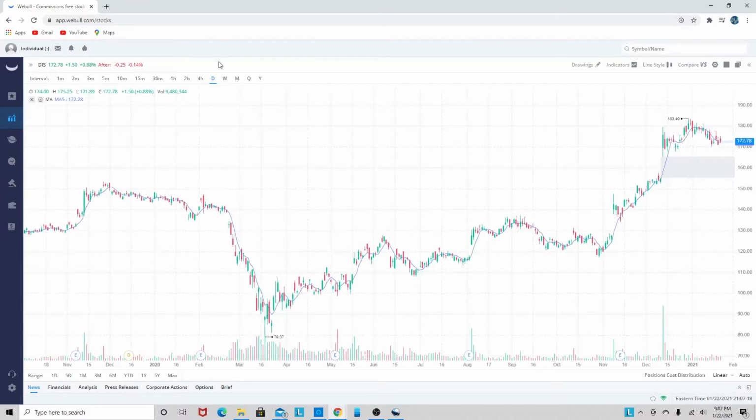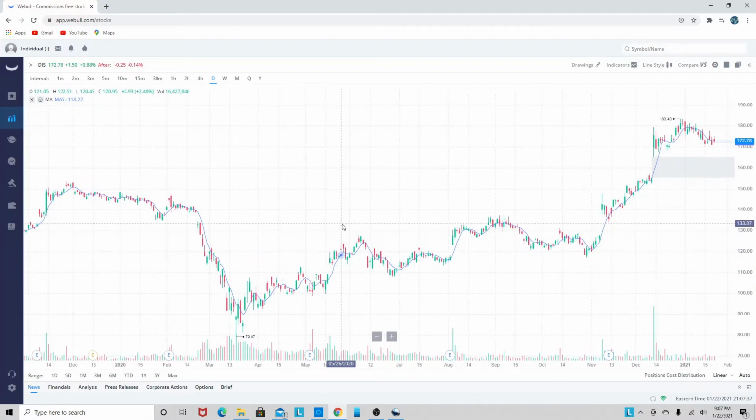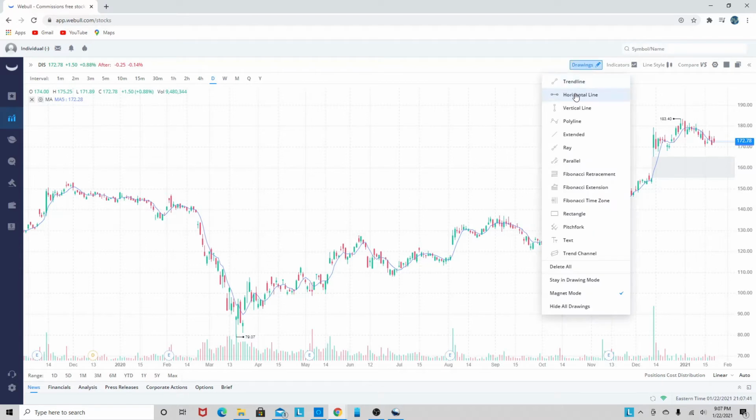And today we're taking a look at Disney. It's currently trading at $172.78. It's up a little under 1% today. And let's see here. We're going to be mapping out the resistance and support on this one. So let's get into it here. Let me get my line going.